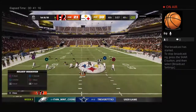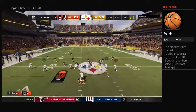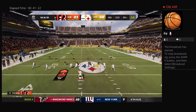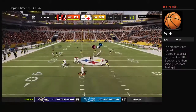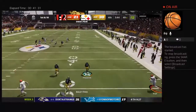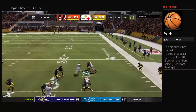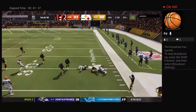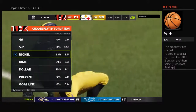Here we go. Here we go. Here's Burrow setting up to throw it. And his pass is intercepted for the 4th time today. Picked up by Minkah Fitzpatrick. And a great return as he gets this all the way down close to the 30-yard line.